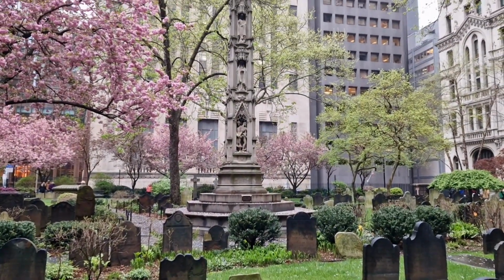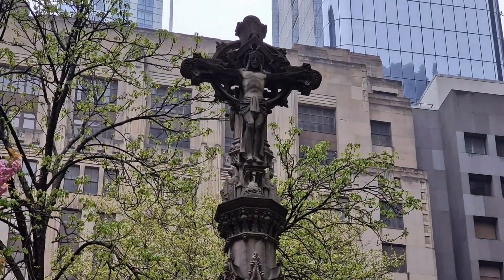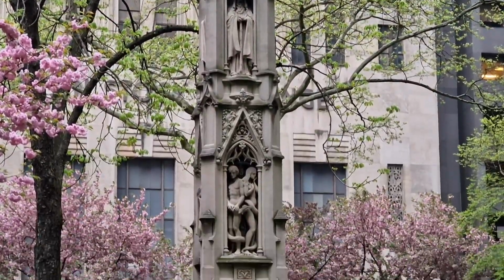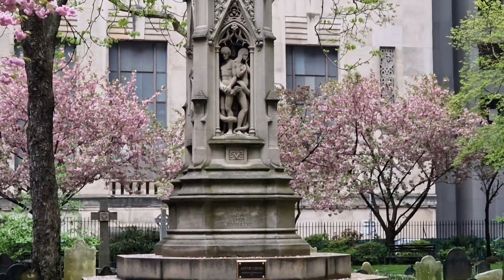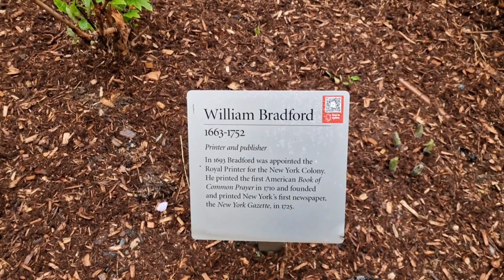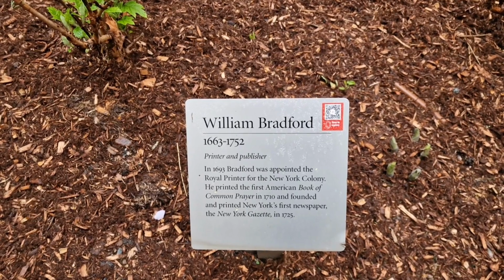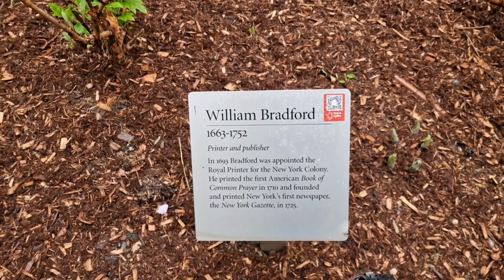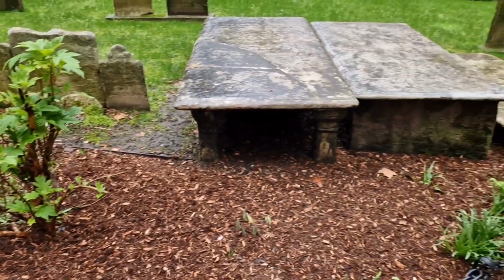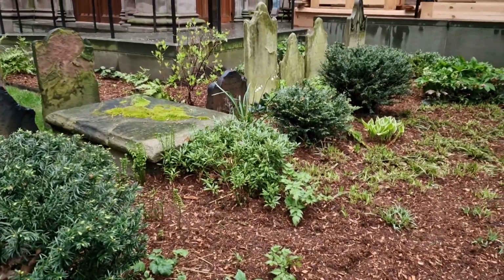Lovely as well. Bradford, printer and publisher. In 1693, Bradford was appointed the royal printer for the New York colony. He printed the first American Book of Common Prayer in 1710 and founded and printed New York's first newspaper, the New York Gazette, in 1725. I don't know where he is, but he's in here.